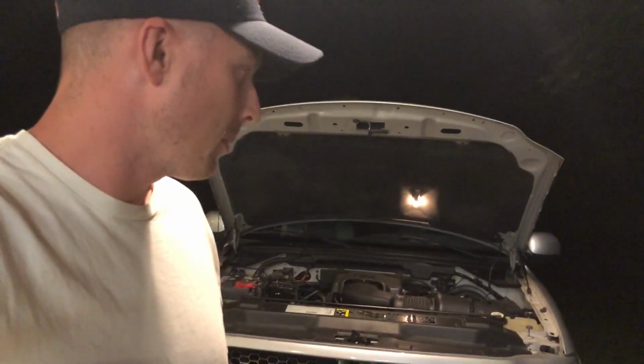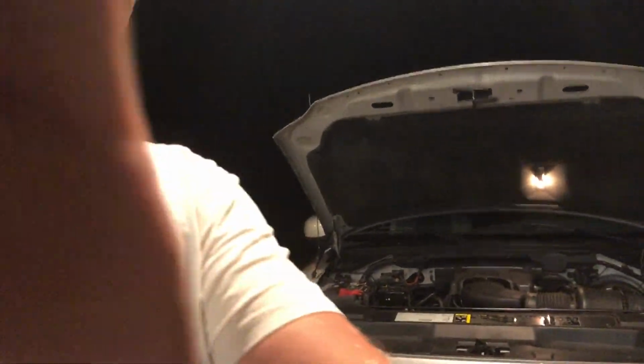So where we're going next with the truck, we're gonna do a few simple exterior modifications, do a quick walk around here.